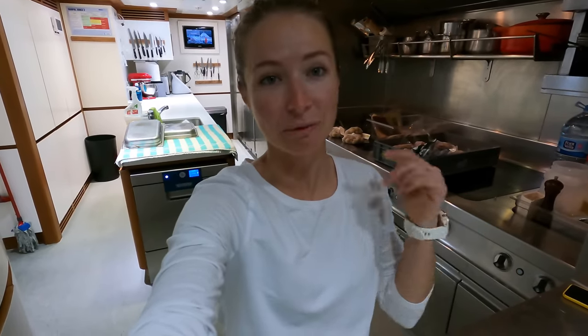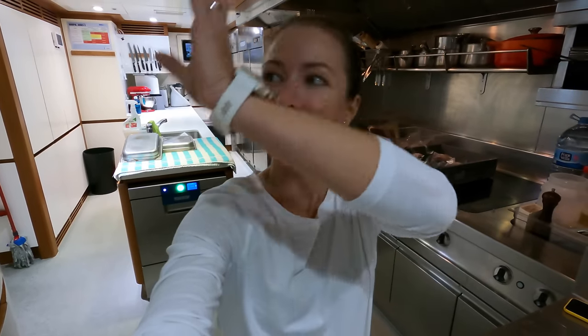So the night before, I always pull out the meat or the fish from the freezer that I'm gonna use today. So I've got that pulled out, so that's ready to use today. Now I've got my whiteboard here, so I'm gonna plan my menu more exactly.